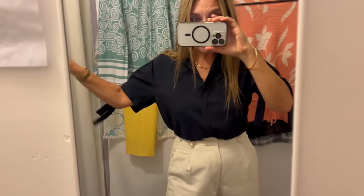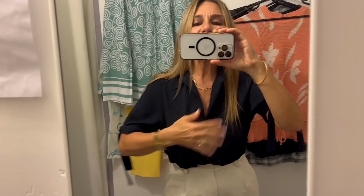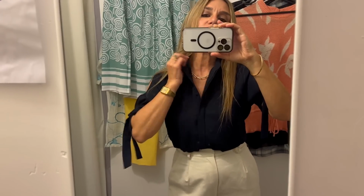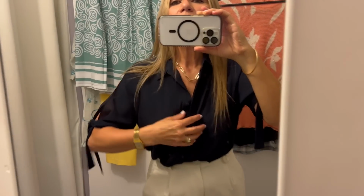Okay, there are people lined up right outside, waiting for this fitting room, and they can hear everything I'm saying. But anyway, I'm always about a short sleeve shirt. I think they're so chic. However, this detail on the arm is not doing it for me. It's too dated. But this neckline and the color, now that I'm looking at it, I think it's navy, I love, but I do not love that. So this is a no.